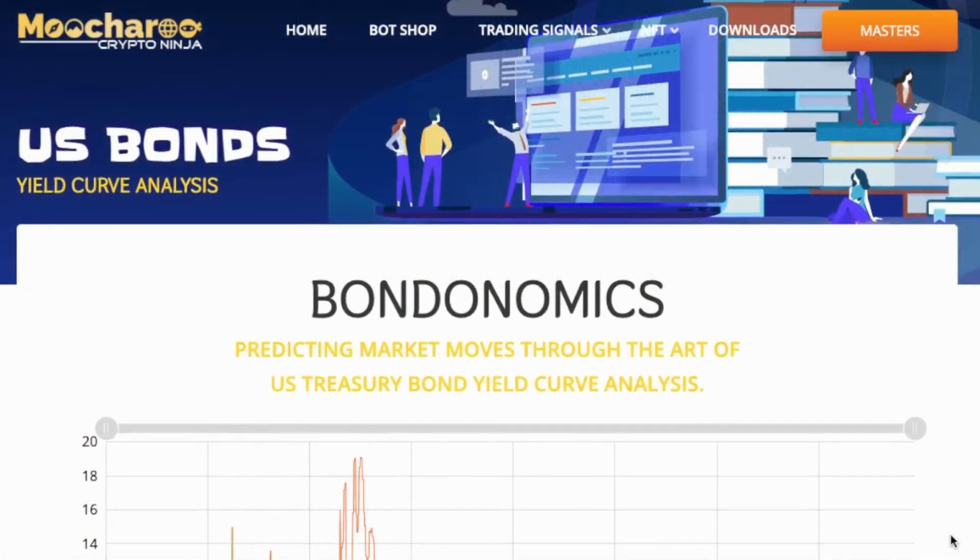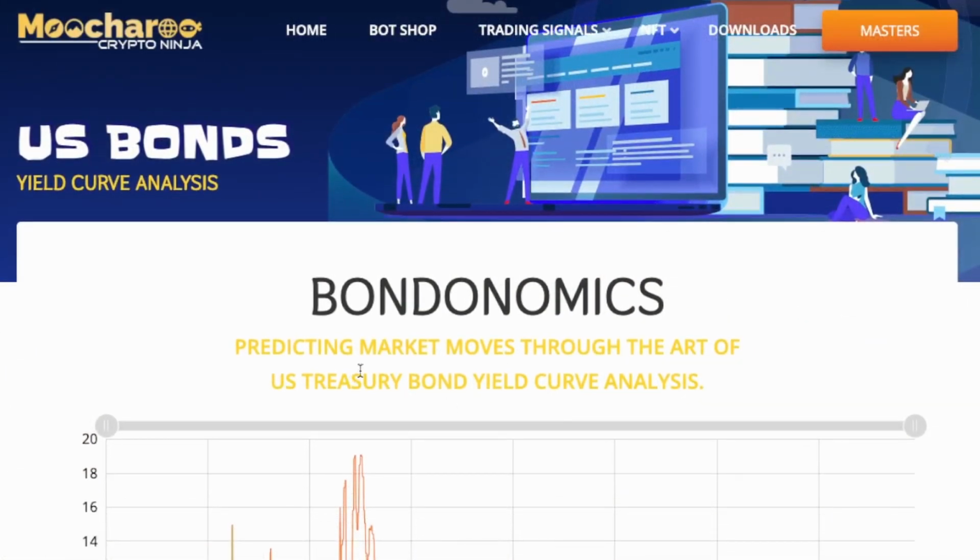So this chart here is Bondonomics, and it is all about predicting market moves through the art of US Treasury bond yield curve analysis. So if you're like me and you've been trading for a while, you probably have no idea how the US bond market works, because it sounds really boring and who cares about that anyway? Well, you will care once you understand how this works.